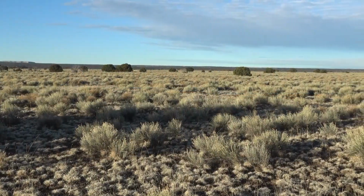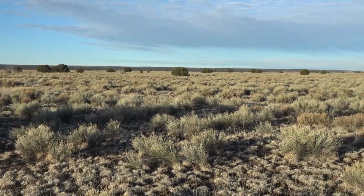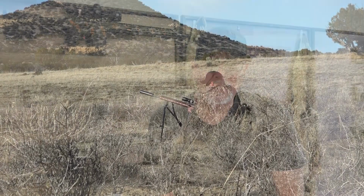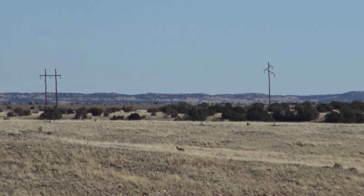We only had a day and a quarter before the wind really picked up to shoot. So we shot 4 coyotes. We called in 8. A couple doubles we didn't get, and then we had a couple missed shots. Not gonna say who missed, but it wasn't me.